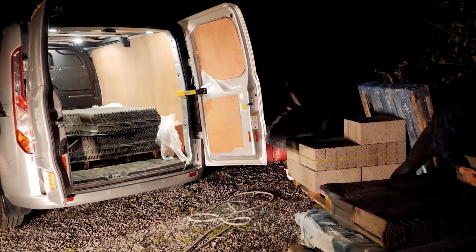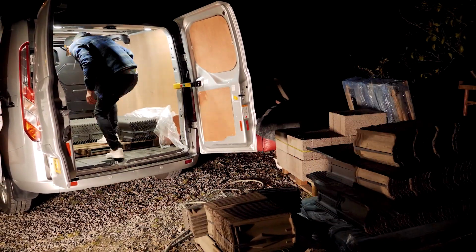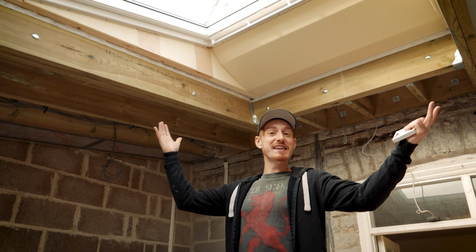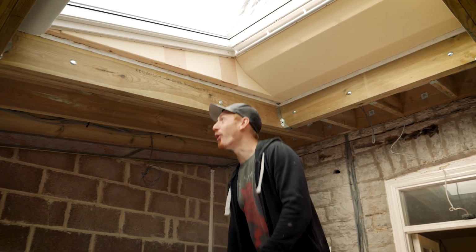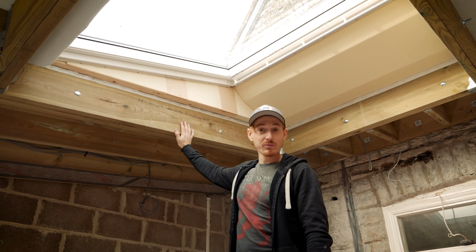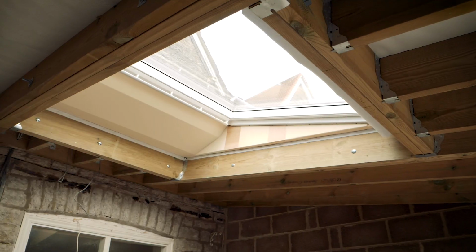So whilst me and Holly were on this super long road trip for the day, the builders cracked on and pretty much got the roof done, minus the roof tiles, which we obviously just went and got. And if I walk up the ladder, as you can see, the roof has now been put on the extension. I didn't film any of this process, but the roof is on. We've got these huge 8x2 timbers. It is like a pretty chunky roof, have to admit.